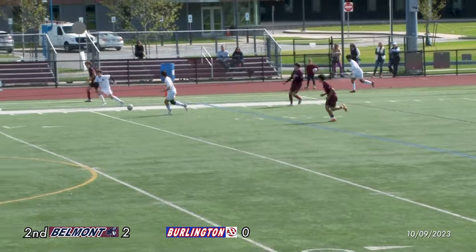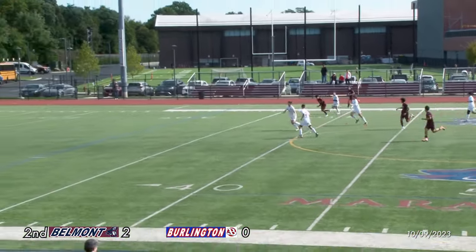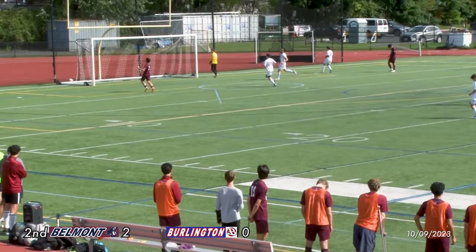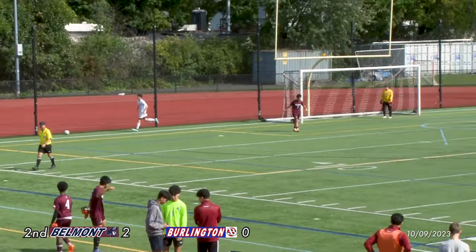Burlington desperately trying to get something to work, but Belmont's defense is very strong. As they work it downfield, Satchel goes all the way down. Definitely a chance. Daniel Liu may go in down the sideline. Another shot, but wide right. And that'll be a goal kick for Burlington.